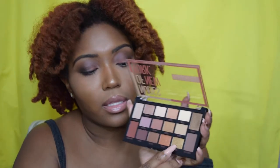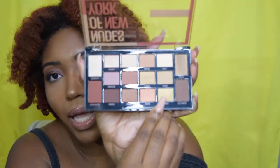Anyway, I really like this shade right here. This one is called Inspire. It's really soft. It's not gritty like some shimmer shades can be. That's really pretty. And also Globetrotter.